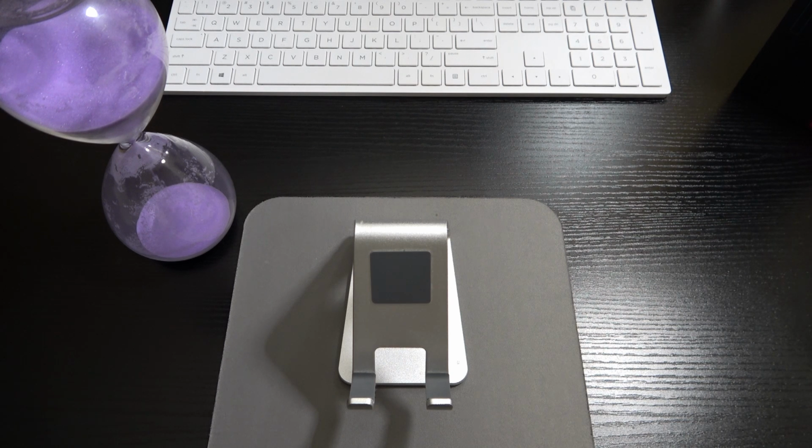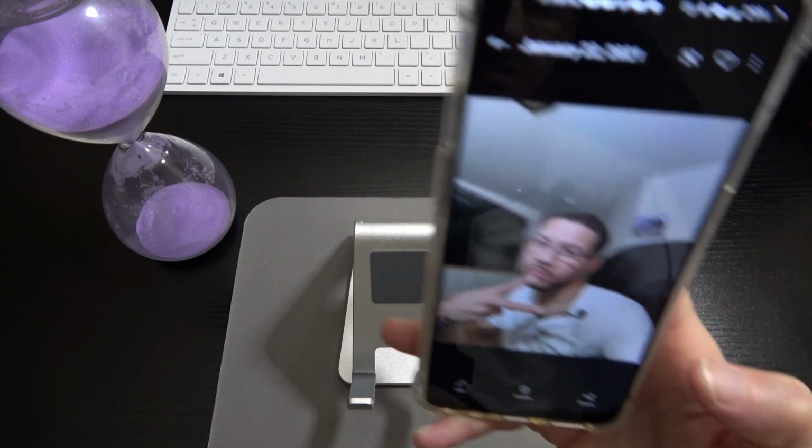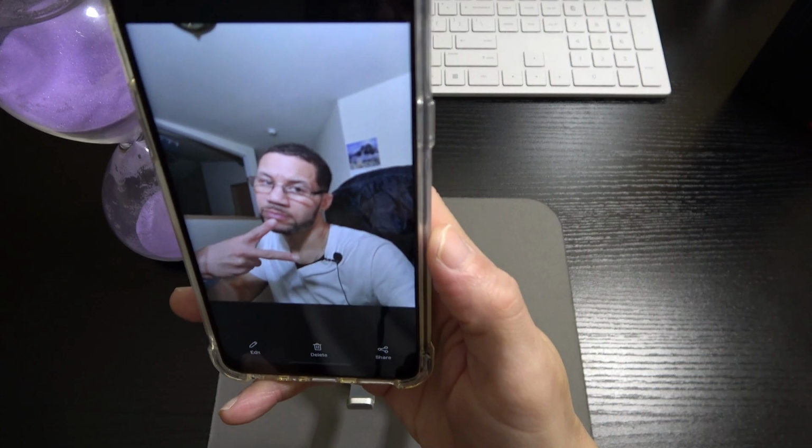Let's see here. Oh, no, don't want macro. That wouldn't be good. All right, let's take a quick selfie. Nice quick shutter speed. Now look, oh my goodness.